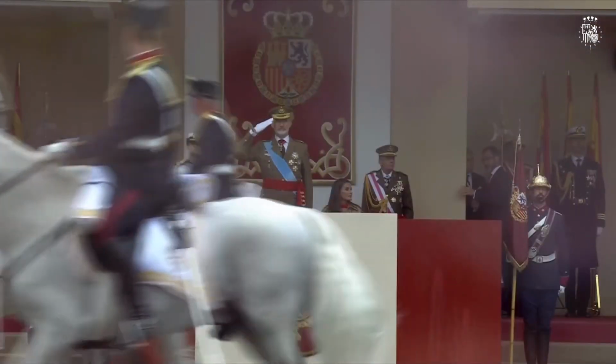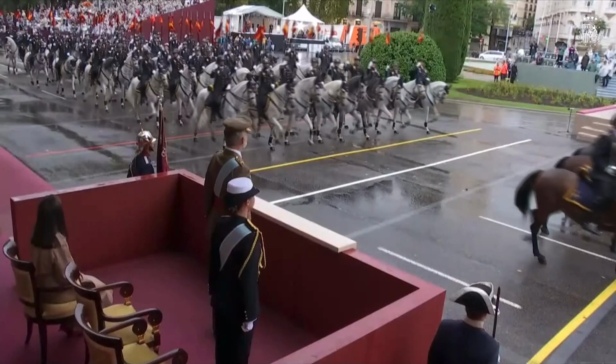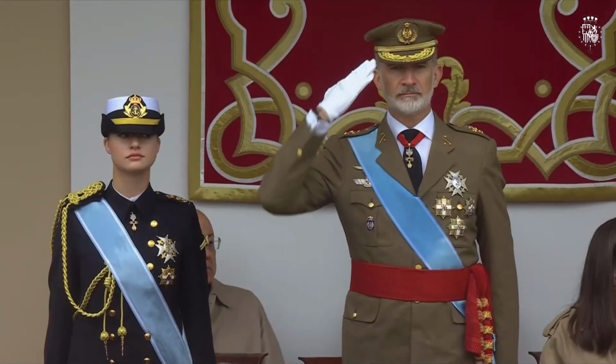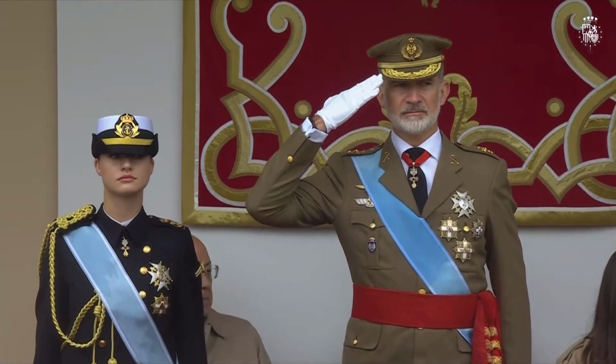One of the most outstanding details of the uniform that Princess Leonor wore is the plain knot that appears on the left sleeve. This badge has a special meaning at the Marín Naval Military School. According to experts in the armed forces, this knot is awarded only to a select group of students who have excelled in both their academic studies and military exercises, and who have not received disciplinary sanctions. Wearing this knot is a source of great pride for the school's students, as it distinguishes them in a special way within the body.